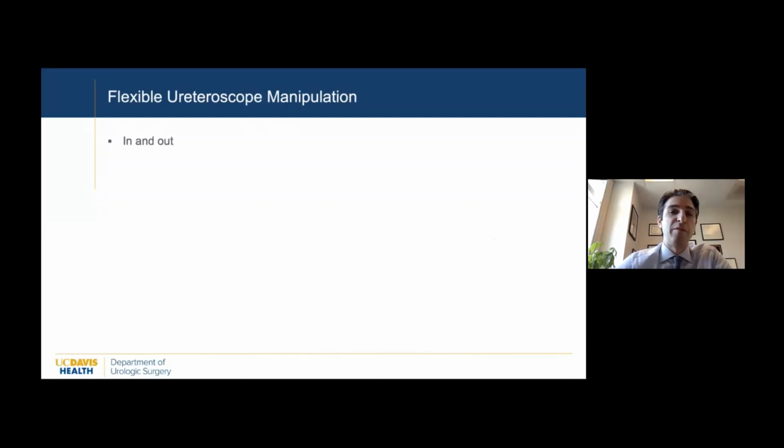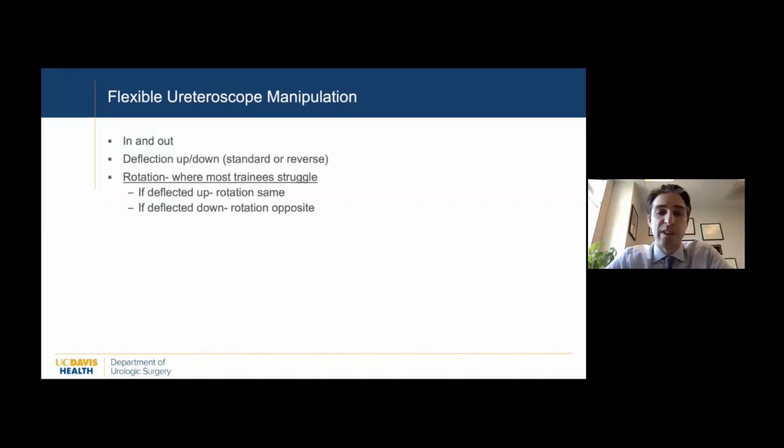So let's talk about flexible ureteroscope manipulation. This might seem a bit elementary, but I think it's a good review. There are 3 ways you can move a scope. You can go in and out. You can deflect up and down. Obviously, the thumb action depends on if you have a standard or reverse deflection scope. But it's really the rotation where I find that most trainees struggle. Sometimes you have to take a step back and think about the movement that you're using.